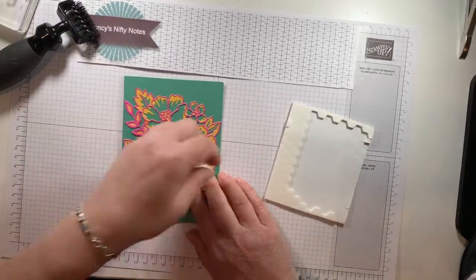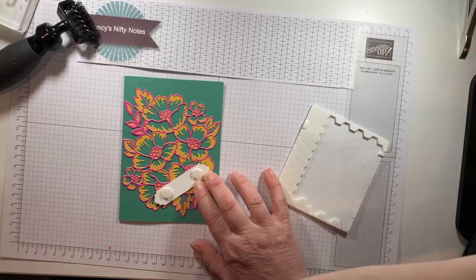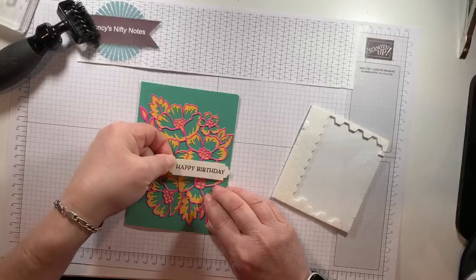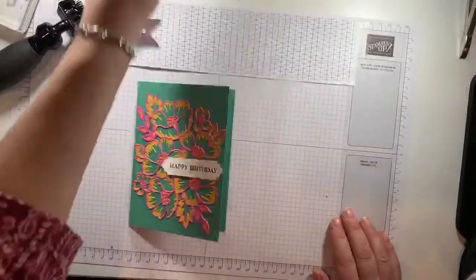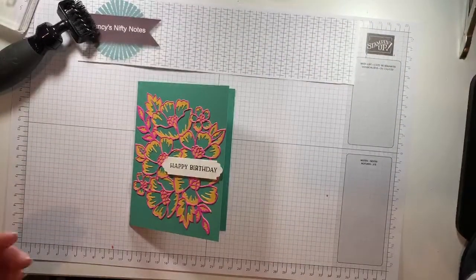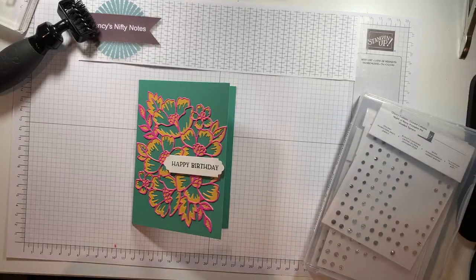And I could put a few rhinestones on there, and I may do that. Let's see here. I can hear certain viewers going, no! And others going, yes, always. So, you do you. Cover that up. I think a little sparkle is in order.